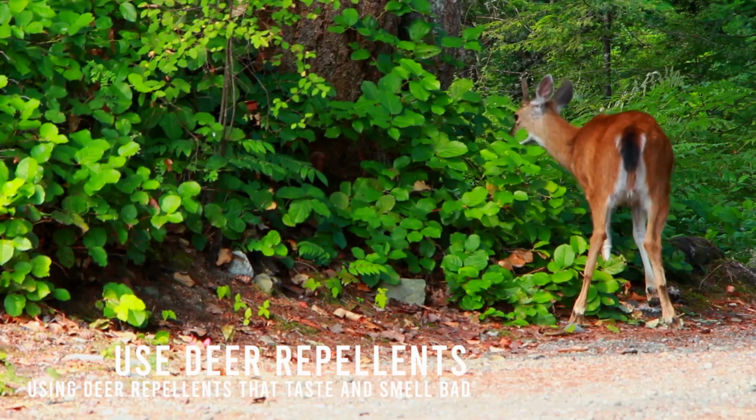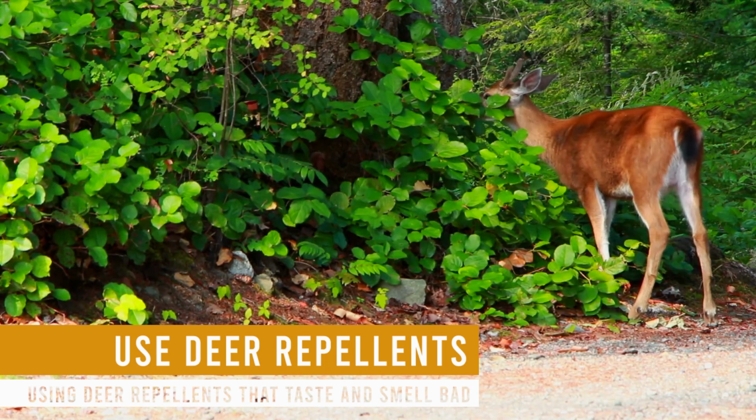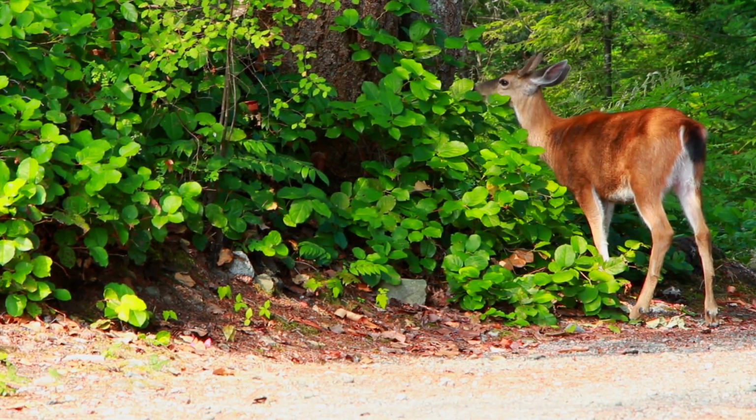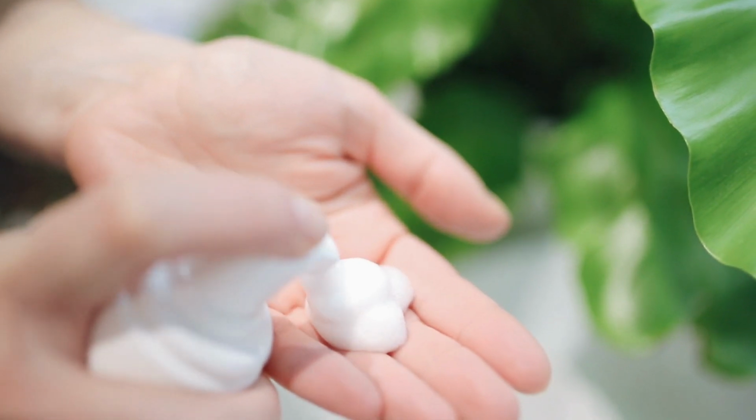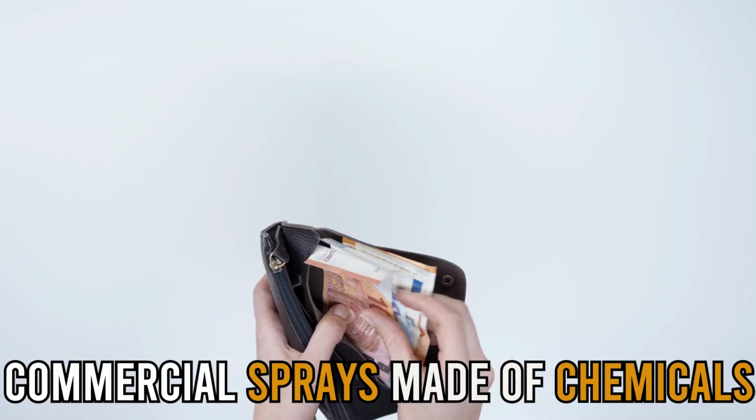First, use deer repellents. You can eliminate these animals using deer repellents that taste and smell bad. Gardeners use all kinds of deer repellents in their yards, such as soap or homemade repellents like fabric softener strips, to confuse the animal's sense of smell. These are also cost-effective and safer than commercial sprays made of chemicals.